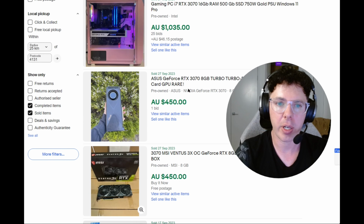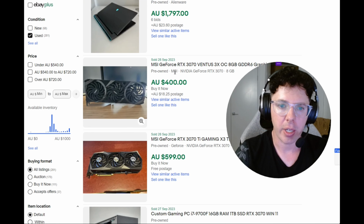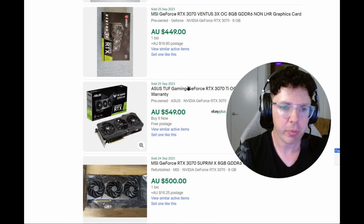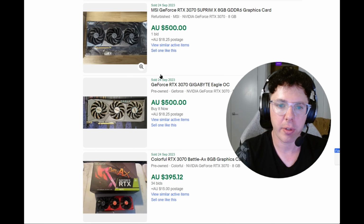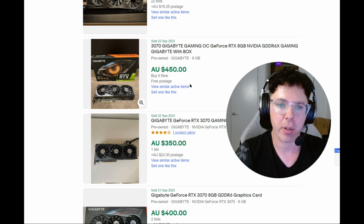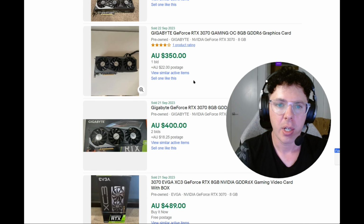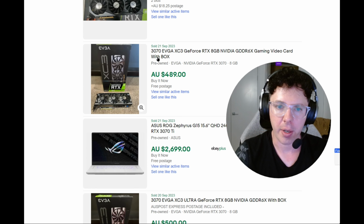You can see how in demand they were. This one only got one bid, for example. This one was a buy it now, so it wasn't an auction. Let's have a look. Some of these are overseas as well, so just keep that in mind. Look at the postage prices. This one's $20 postage, so that's reasonable, but just keep in mind that's going to be added onto the price that you're paying. Usually if they're located overseas, it'll tell you that as well. But with the 3070, there's so many of them that all these ones here are all located in Australia.